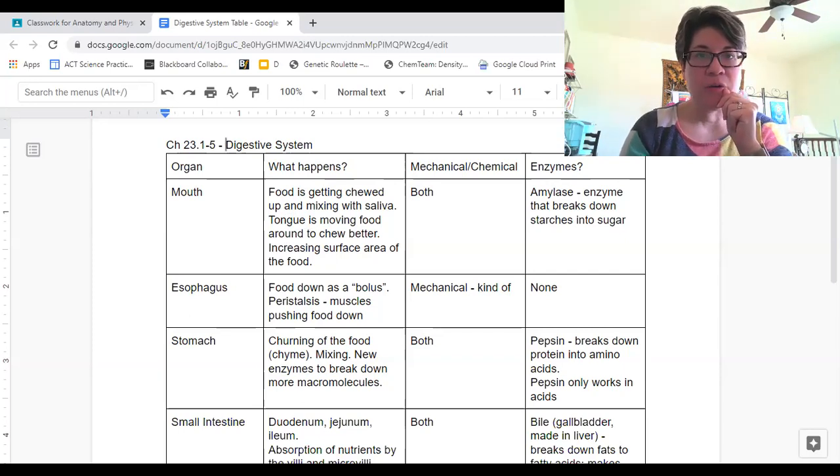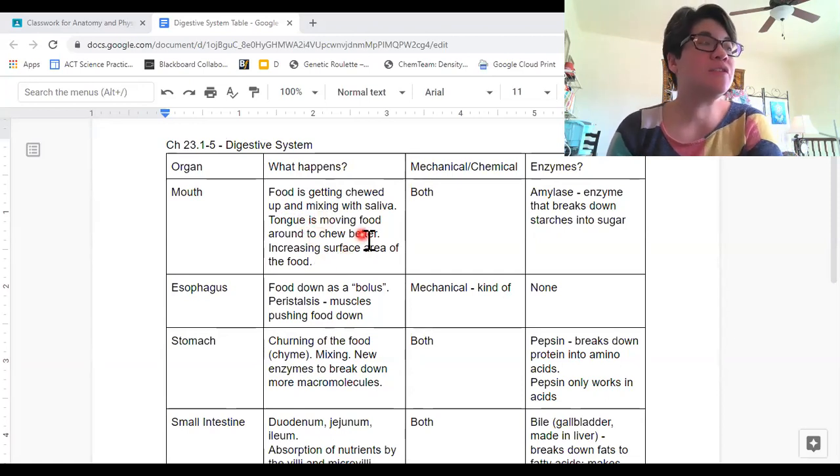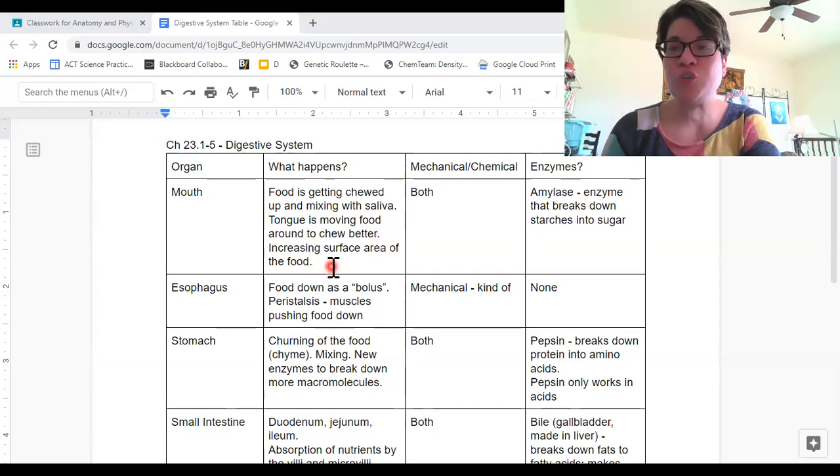so that you can better position the food to chew it. And then you're also increasing the surface area of the food by chewing it. So you're breaking it into smaller bits.